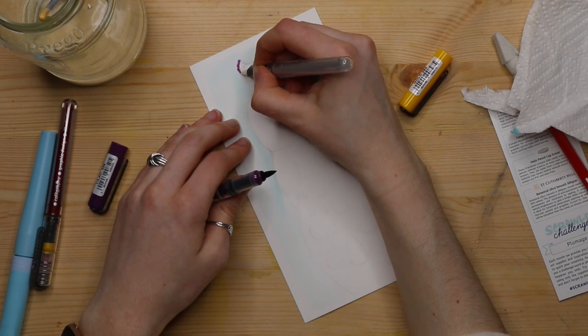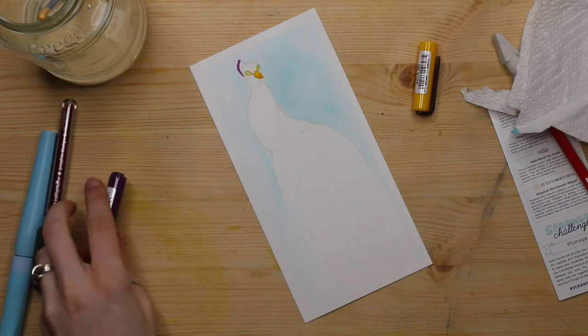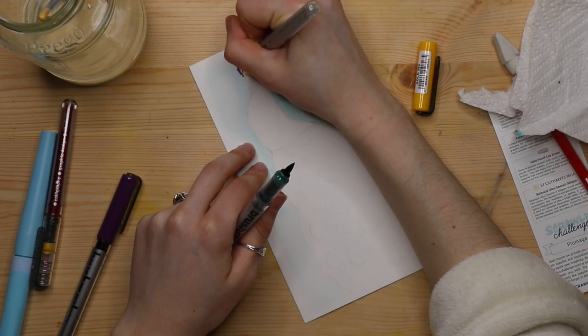The first thing I did was the background with the Spectrum Noir. I really enjoy this, and I think it's because it's just such a light color.